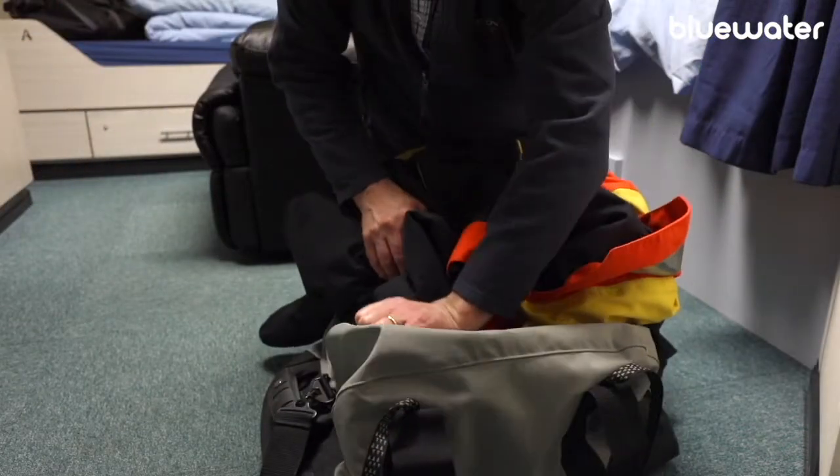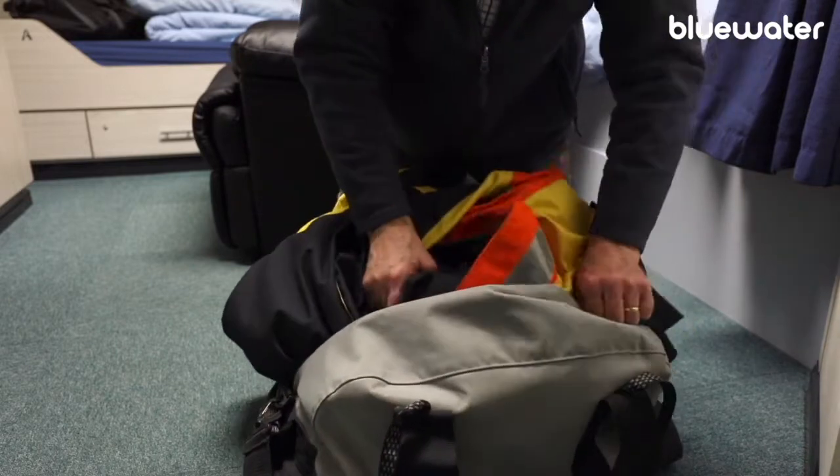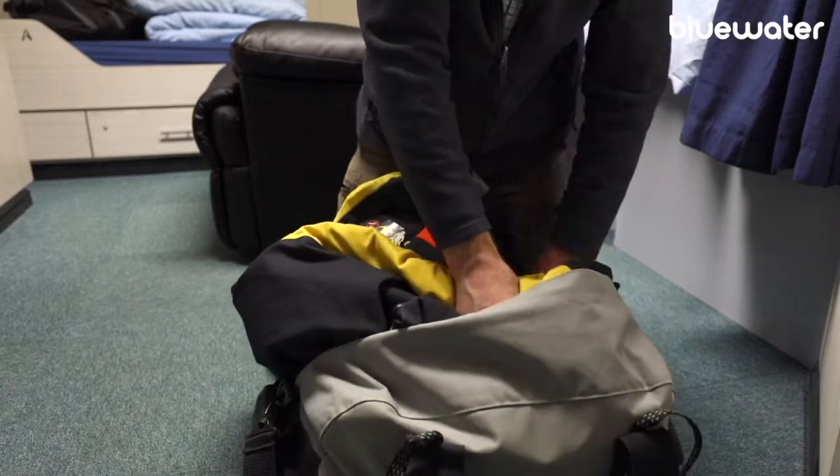Your flight suit should be placed in your grab bag when you come on board. In the event of a muster and you are in or near your cabin, please bring your grab bag to your muster point.